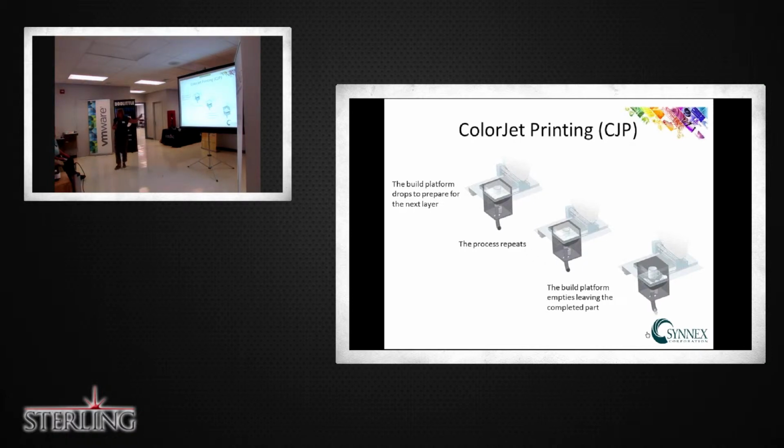Comes across again, puts down another layer, and keeps going back and forth until that's done. All of your parts then are built under that powder. The support system, like we talked about earlier, is the powder itself. So once it's done, we'll have a whole vat full of parts.